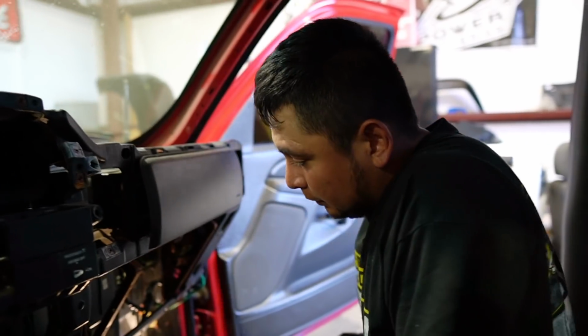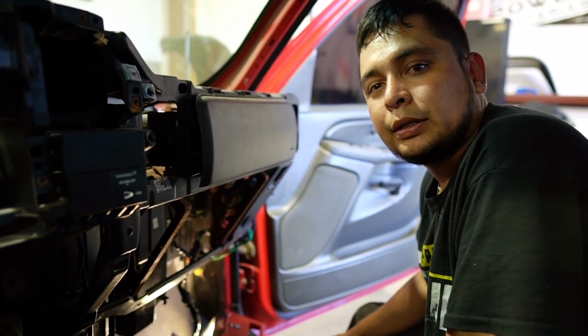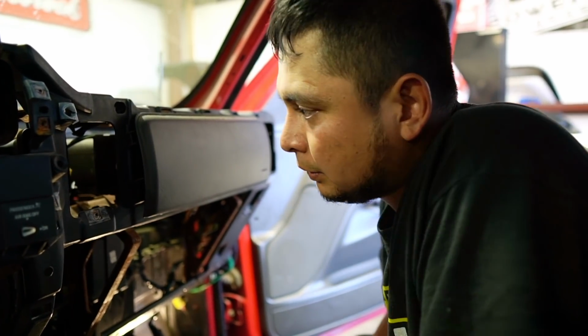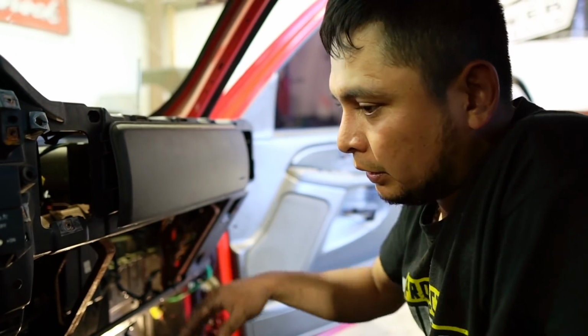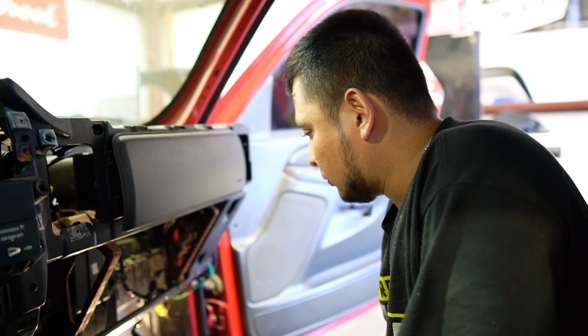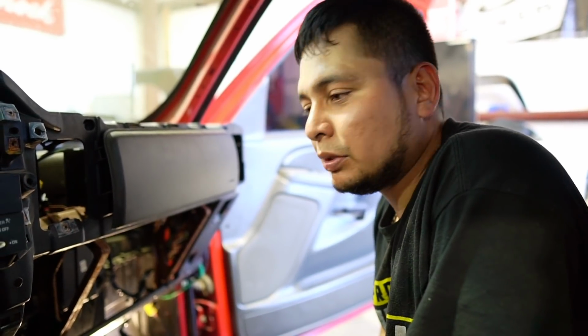Let's see. Yeah, I'm just taking everything out. You see this whole thing? Like the heater core and all those things for the AC. I'm gonna just take them out because we need more space down here, because later on we need to put the Holley wiring harness. Yeah, we're trying to make space for later on. All this stuff is a little bit of weight reduction too. So that's what we're doing right now.